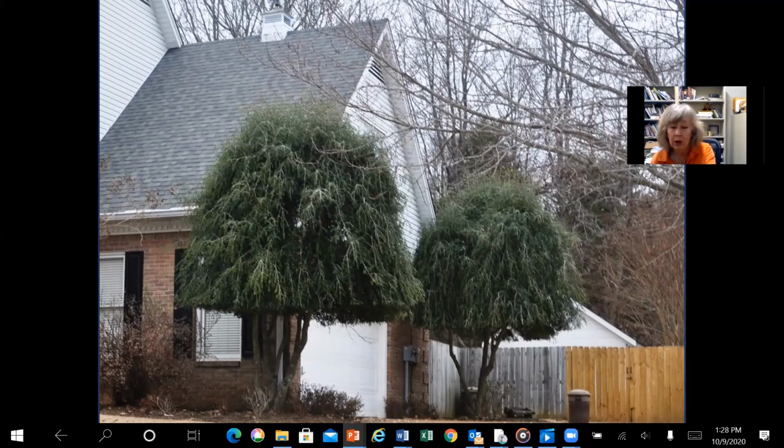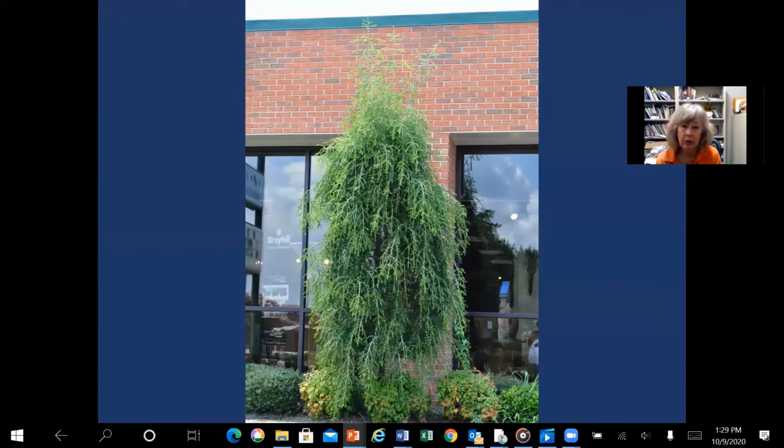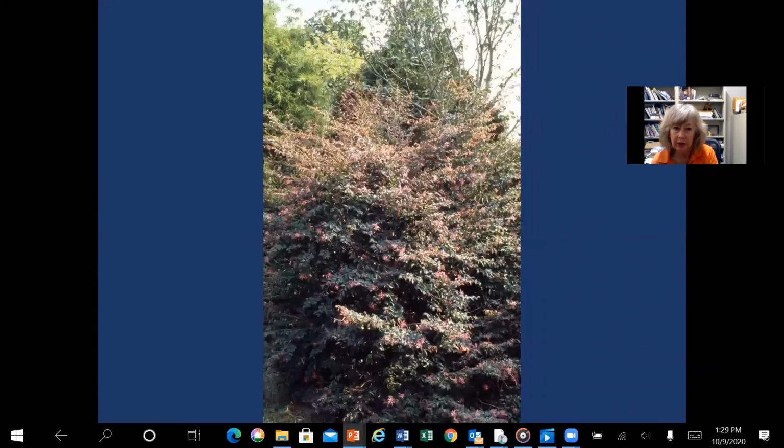So it'll be more open, not quite as dense as it would be in full sun and great soil, but it will certainly perform for you. So here's the handsome habit. One of my favorites, really, for a lot of different reasons, but certainly should be in your screen mix.